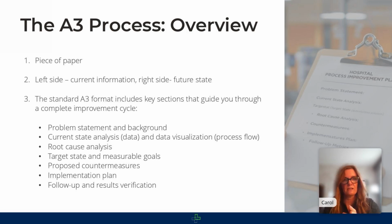On the left-hand side, you put in the current information about what's going on with the project that you're working on. It could be denials, as an example. On the right side, you do the future state. I would have a piece of paper. I would do everything in pencil because it changed so often. As you start gathering data and going around and talking to people, it changes. So on the left-hand side would be your problem statement. So you understand how you're going to measure and what is the background behind that problem.